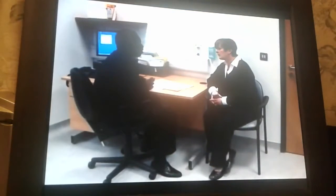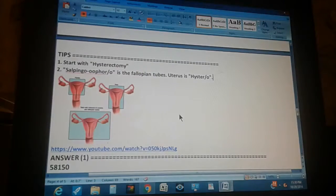When a decision to undertake the operation has been made, you will be seen before your operation in a pre-assessment clinic and assessed by a doctor and nurse. Now you have an idea exactly what a hysterectomy is, and this includes the fallopian tubes too. The answer is 58150. Now we're going to count to 3, so you can pause the video and give us the path, how we got to the answer.